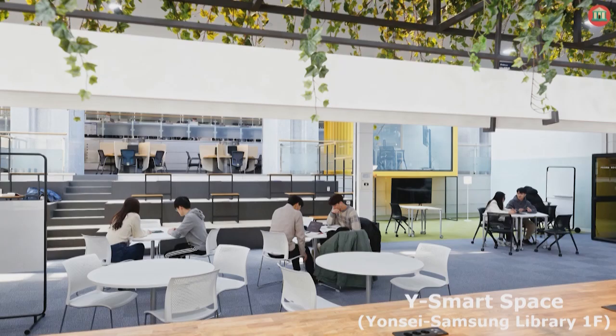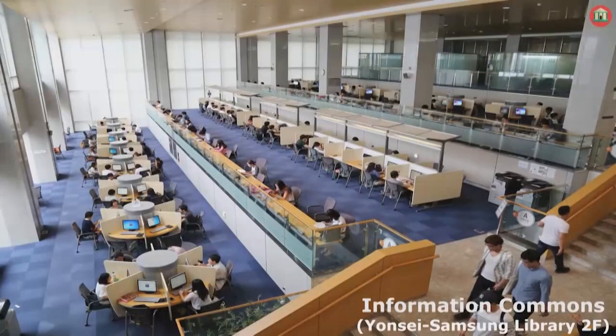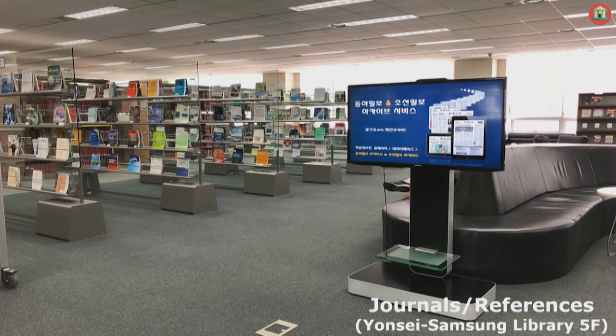Makerspace, Y Smart Space, Yscape, Information Commons, Multimedia Center. This is Research Commons, include the journals and reference.